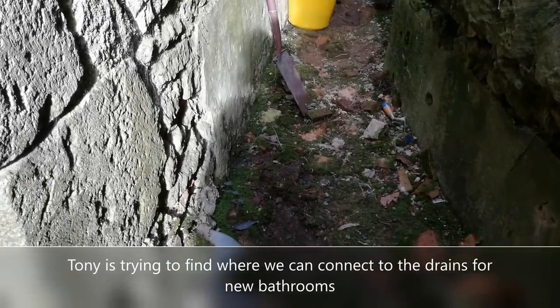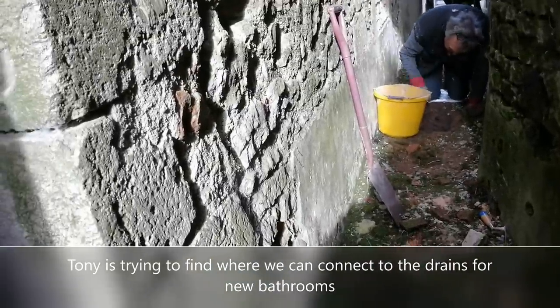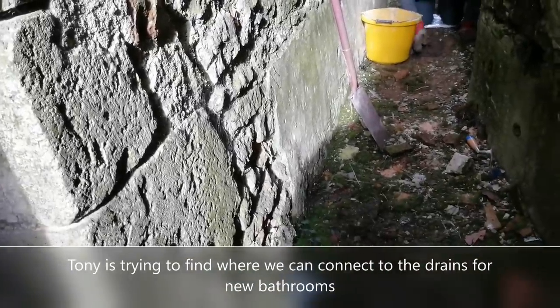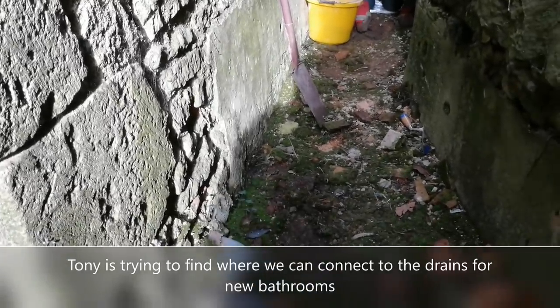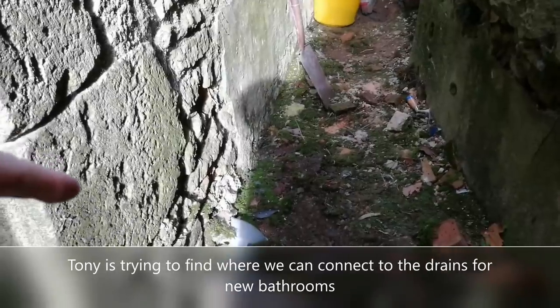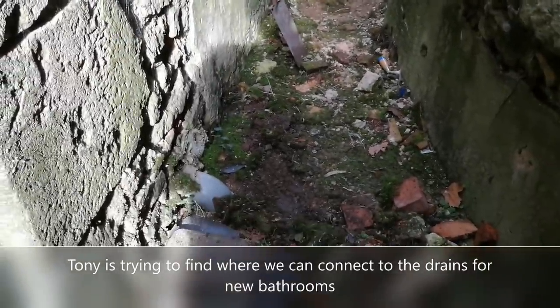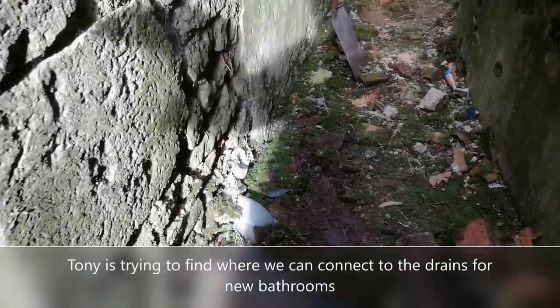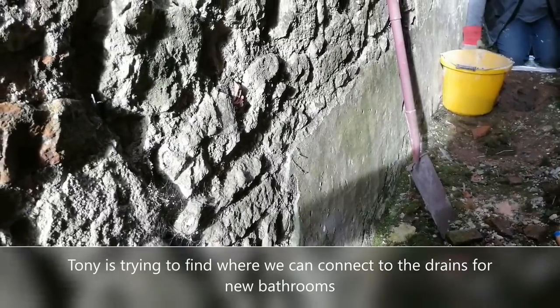But yes. What I can't make out is where is the connection from in here to here? So this is just a straight connection onto the pipe. Well, is this just rainwater here? Is there another connection nearby somewhere? That's rainwater there. That's right. All rainwater your side. So you've worked out where the toilet is.